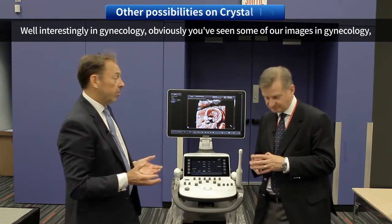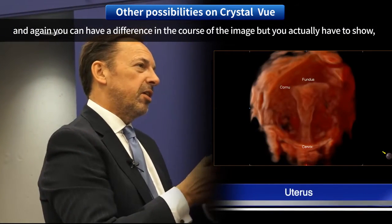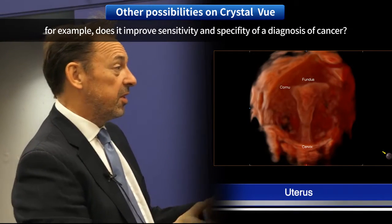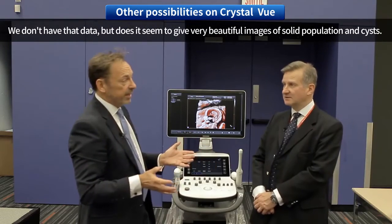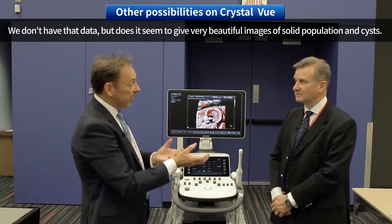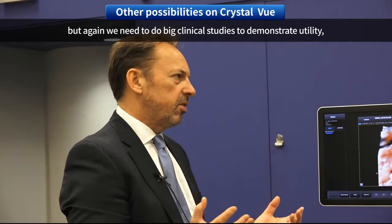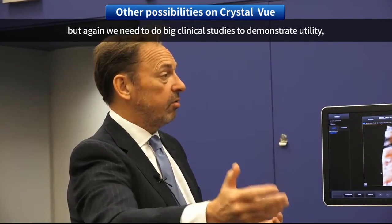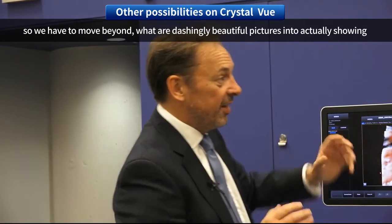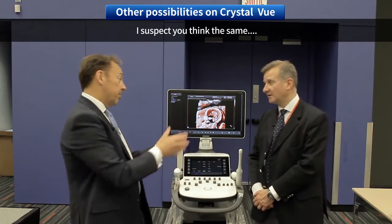We're interested in gynecology. You've seen some of the images of gynae. Again, you can have a difference in the quality of the image, but you actually have to show, for example, whether it improves the sensitivity and specificity for diagnosis of cancer. We don't have that data. But does it seem to give very beautiful images of solid papillations in cysts? Does it give us more information about the myometrium? I think it probably does, but again, we need to do big clinical studies to demonstrate utility. So we have to move beyond what are undoubtedly beautiful pictures into showing that it makes a difference in terms of clinical management. I think that's where we feel in gynecology. I suspect you think the same.